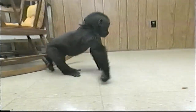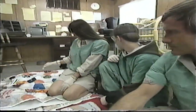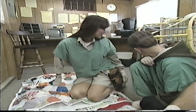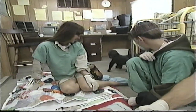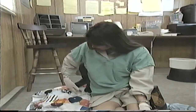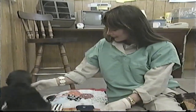Will you let me hug you? He is just absolutely precious. He's checking Peggy out. That's what he's doing. Oh! He's giving me a hug. That's right. Now look at that. Isn't that something?